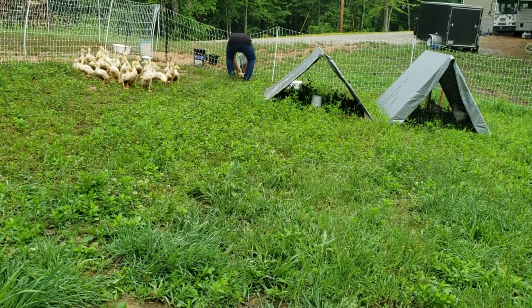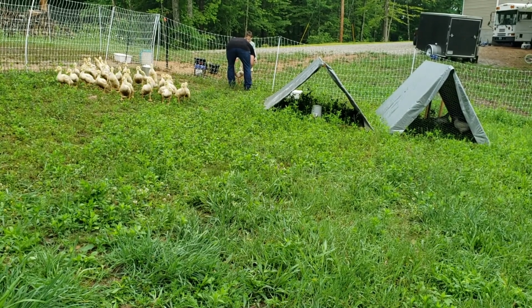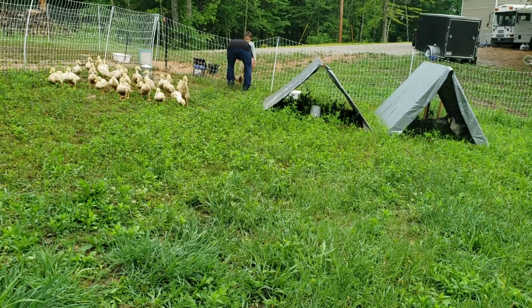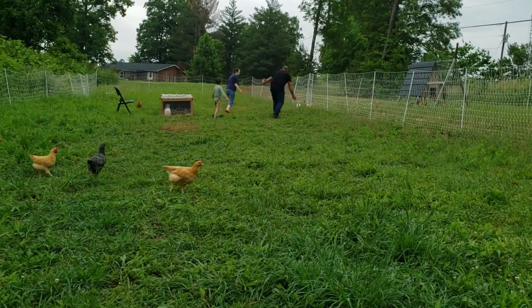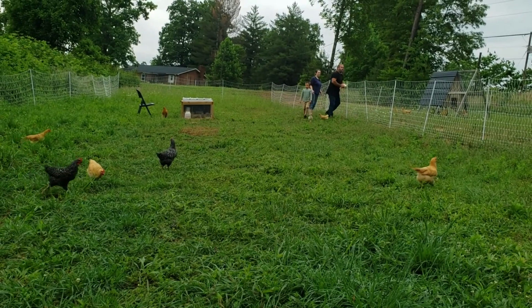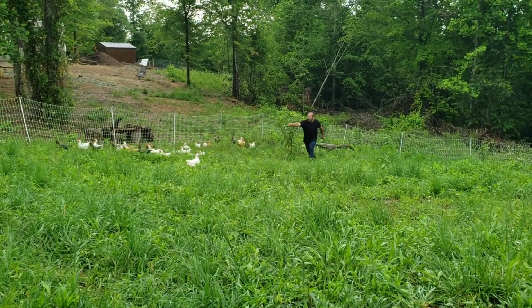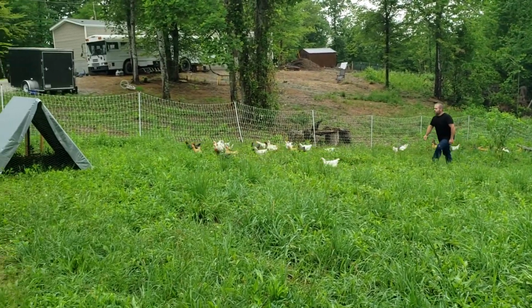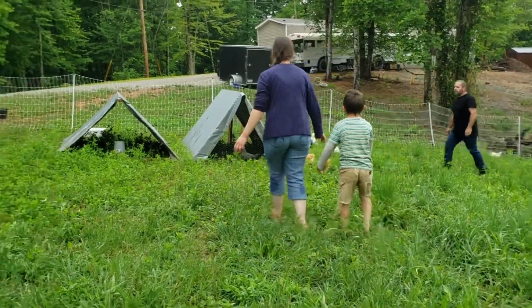So we got the fence off, so they're able to get more entangled in it. We gotta get the fence back on once the other hens are caught. There we go. We got one more little white one, so they're pushing her up. Here she comes. She's in the lead.